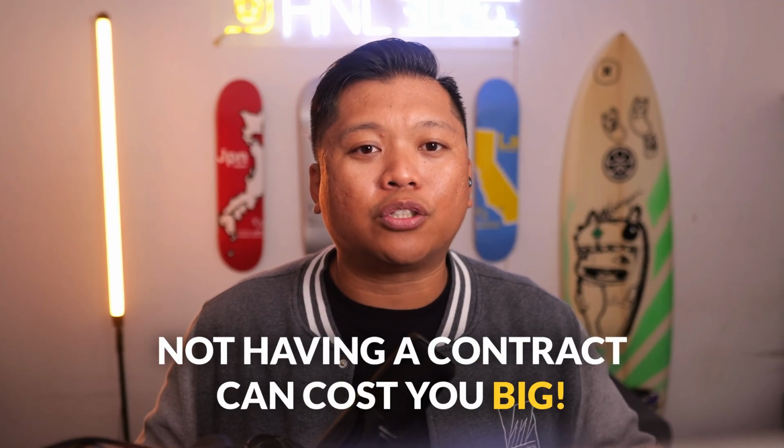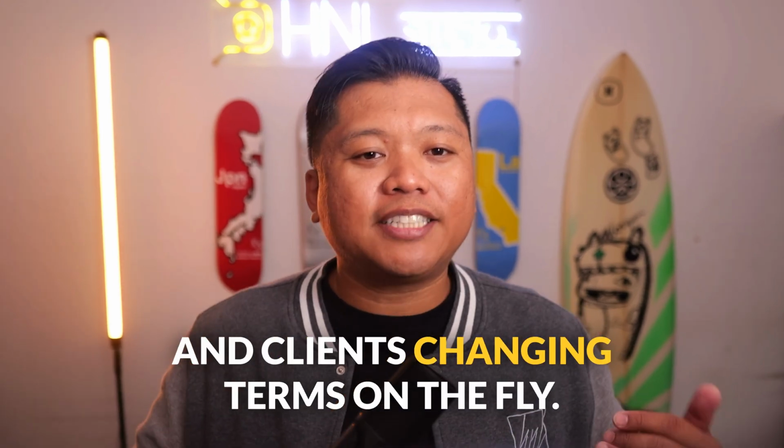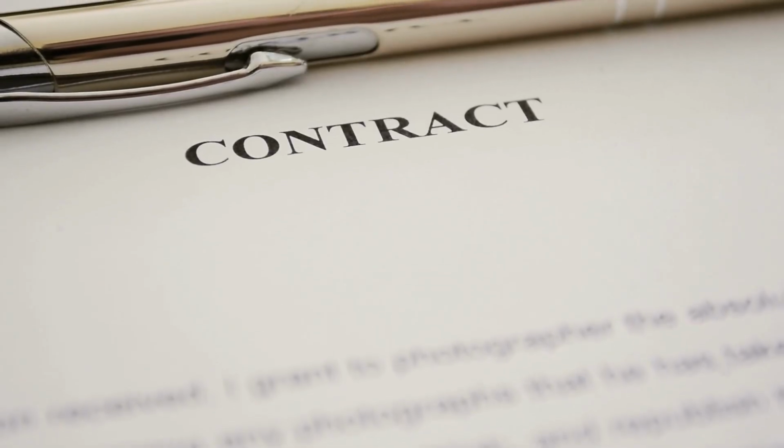Photo booth owners, not having a contract can cost you big. Last minute cancellation, unpaid balances, and clients changing terms on the fly. Protect yourself and look professional with a solid contract.